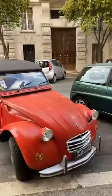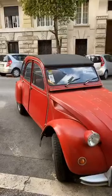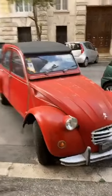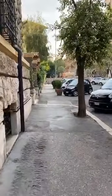People want to see this car, by the way. They've gotten distracted by this Citroen, which is really cool. It's a fun car. So let's walk a little bit further, back to where we started.